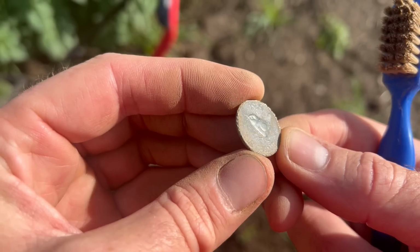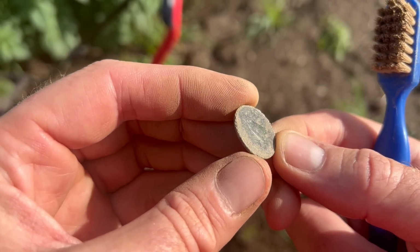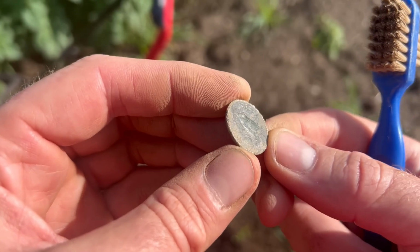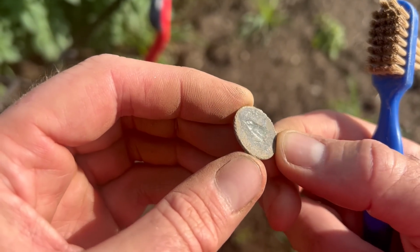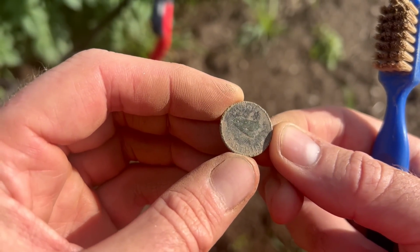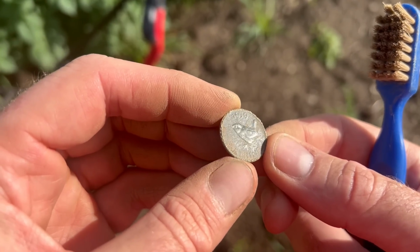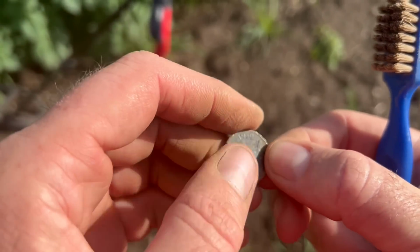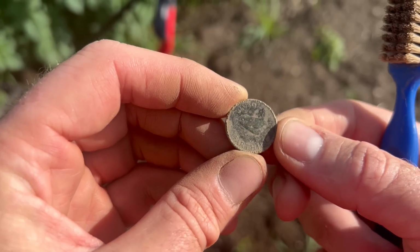I love these little coins. You don't get very many farthings. Back in the old days, a farthing was a quarter of a penny. Quarter of a penny in the date of 1939. So, the beginning of the Second World War. Initially, they called the first stage of the Second World War the Phony War, because not a lot happened, but then it did very rapidly.